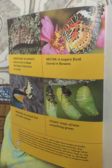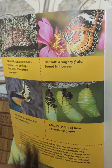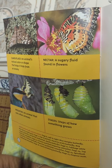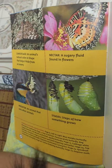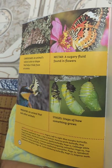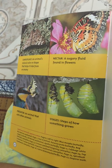Camouflage: an animal's natural color or shape that helps it hide from an enemy. Nectar: a sugary liquid found in flowers. Predator: an animal that eats other animals. Stage: steps of how something grows.